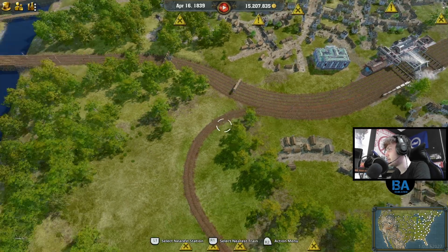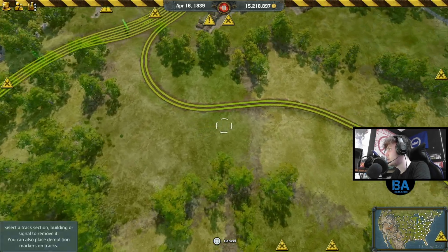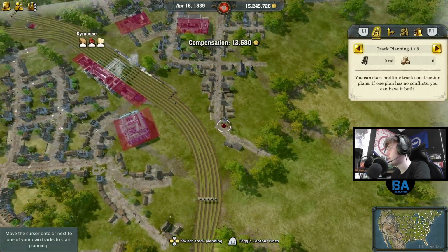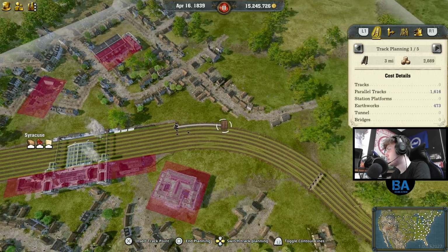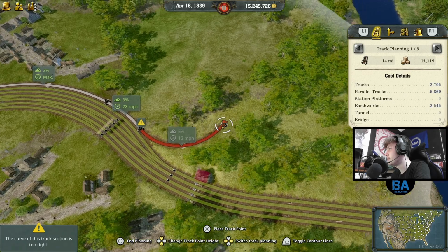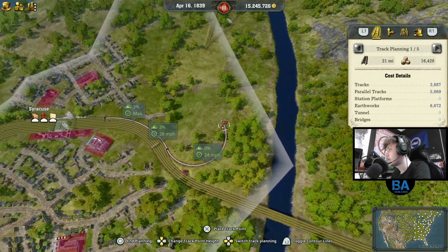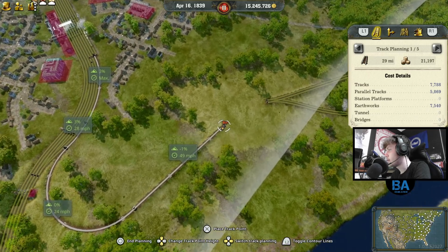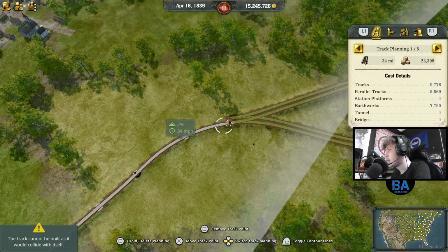Nah, it doesn't like it. We need to go slightly further back on that. Okay, well, we can do that. That's no bother. And it'll be quite an important change, so that can then come around like that. And that one will then join up with this one here.